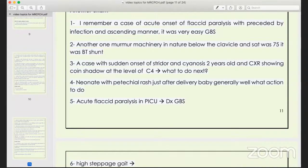Here there is stridor and cyanosis, only stridor, no cyanosis, so no issue with CPR. Okay, so 4: neonate with a petechial rash just after delivery. Baby generally well, what action to do? Check CBC to look at the platelets, because the baby generally, maybe alloimmune or autoimmune thrombocytopenia. Another option? No. Okay, next. You will take the CBC.